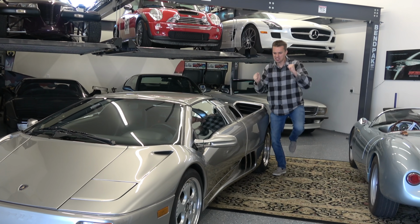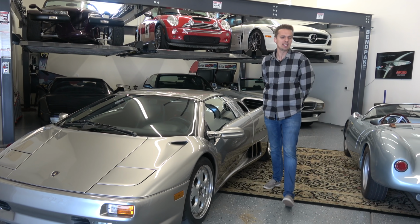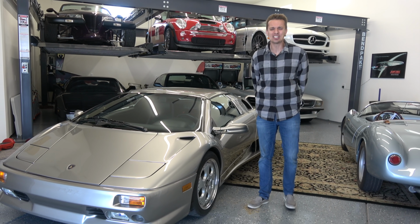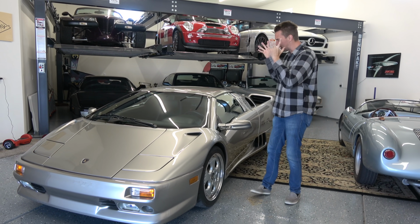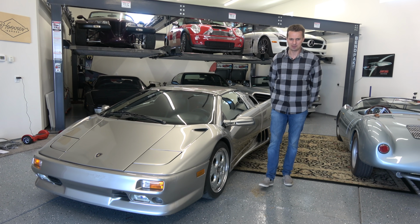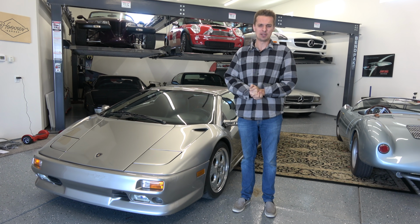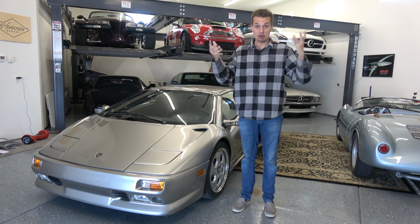Welcome to Hoovie's Garage, the dumbest auto channel in all of YouTube, and this is my 1997 Lamborghini Diablo VT Roadster, and it is home. Imagine the joy of finally being able to drive this amazing car back to the house. Well, that joy was very short-lived. It's still broken, and we're going to go back up to the car wizard today.